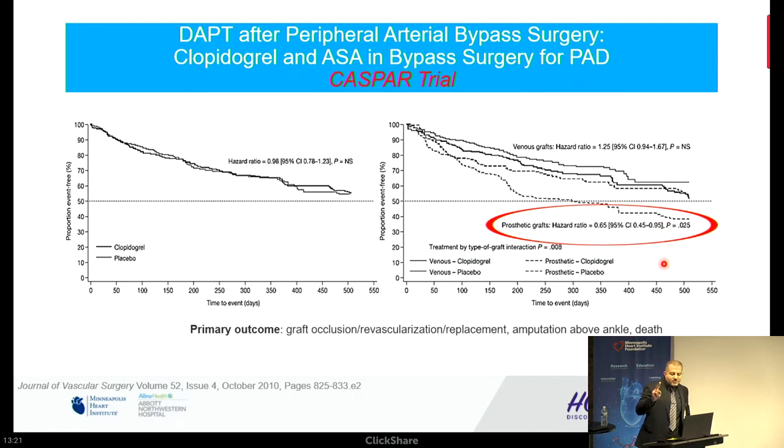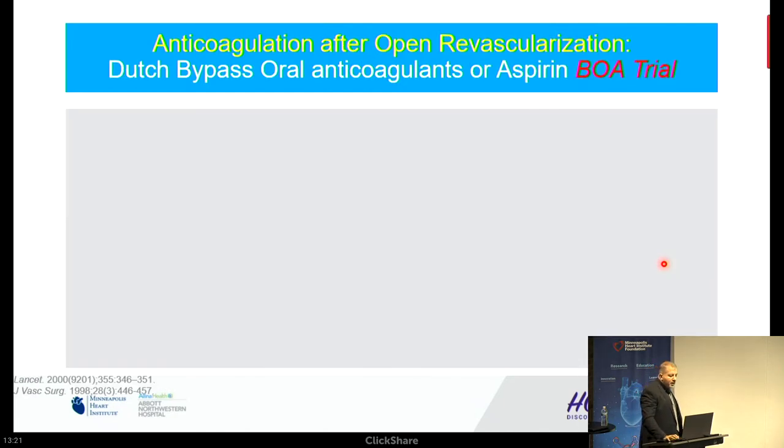So if you have a patient with a prosthetic below-knee graft and you worry about this graft going down, they might consider using dual antiplatelet therapy, because that subgroup of prosthetic graft showed significant reduction of the main outcome, but not the whole group that also included the vein graft. All right, how about anticoagulation following open revascularization?